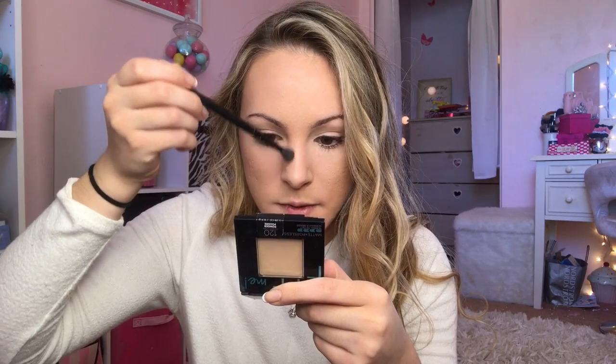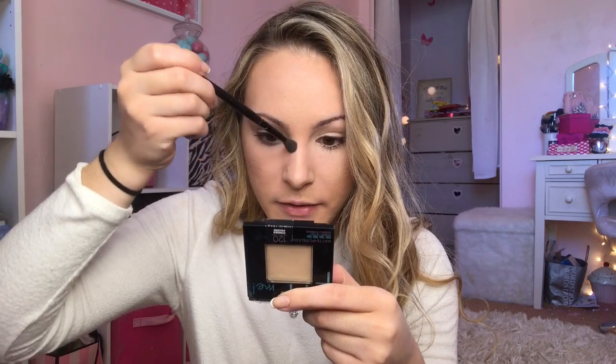Okay, so here we go. I just do two very, very faint, very subtle lines down the bridge of my nose. So I start like where my eyebrow starts and go down. And then I like to get the bottom a little bit too.